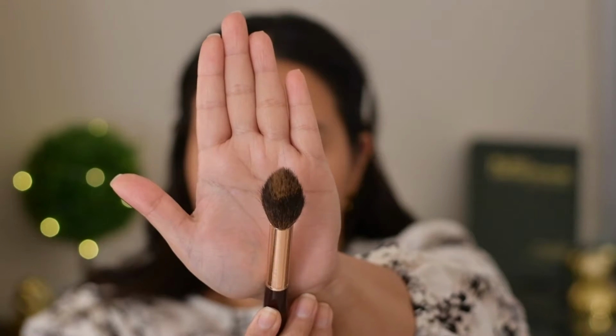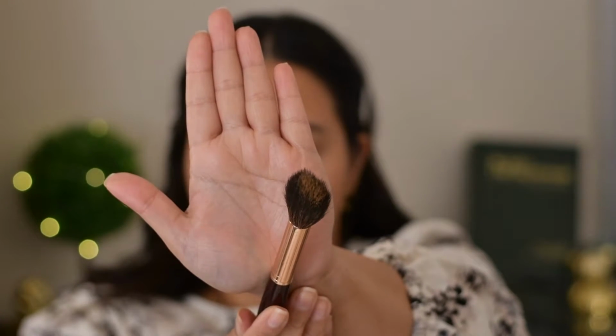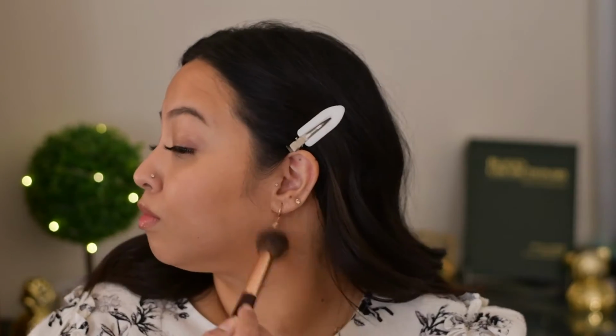Okay, comparing the bronzer shades, a lot more product comes off on that one. I have to say I do like this shade a little bit better than the 2020. So far, 2020, you're not doing so good, man. Okay, I'm gonna go in with the blush. I do like this blush color.